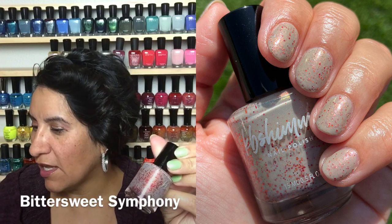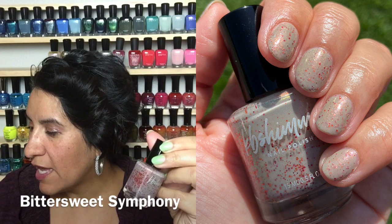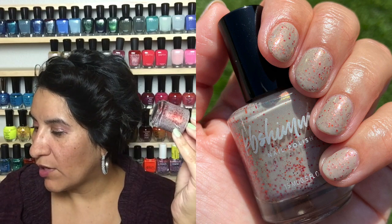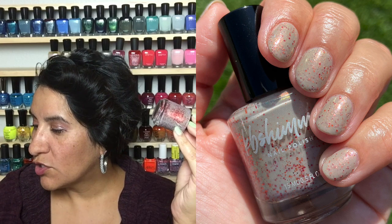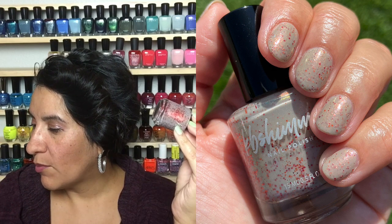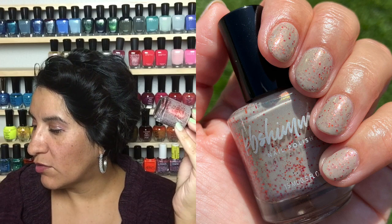Next polish is called Bittersweet Symphony. This is really unique and interesting. And she says, driving through the hills of southern Minnesota in late fall could be a drab scene, with brown leaves littering the ground and bare trees blending with the limestone hills. But then the bold pop of burnt orange and fiery red of bittersweet would break up the monotone drive. Finding these vines was a prize for many a home wanting those bright berries to decorate their wreaths and mantles.